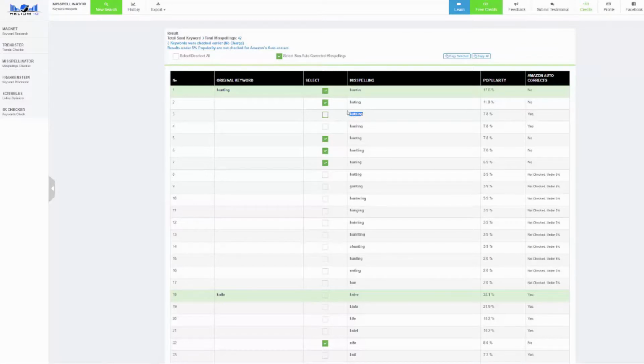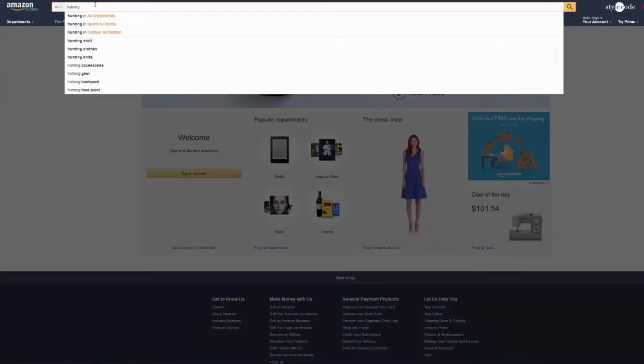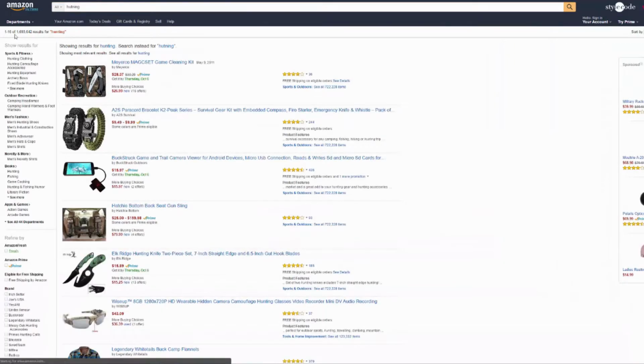So I'm going to give you an example of how this works. So I'm copying hunting because that one says it's auto-corrected, right? So if I go over here and I type in hunting, okay, hit enter, it changes it. It says 1 of 16 of 1.6 million results for hunting. Okay, so it's actually auto-correcting. It's not showing hunting. So that's what I mean by that.